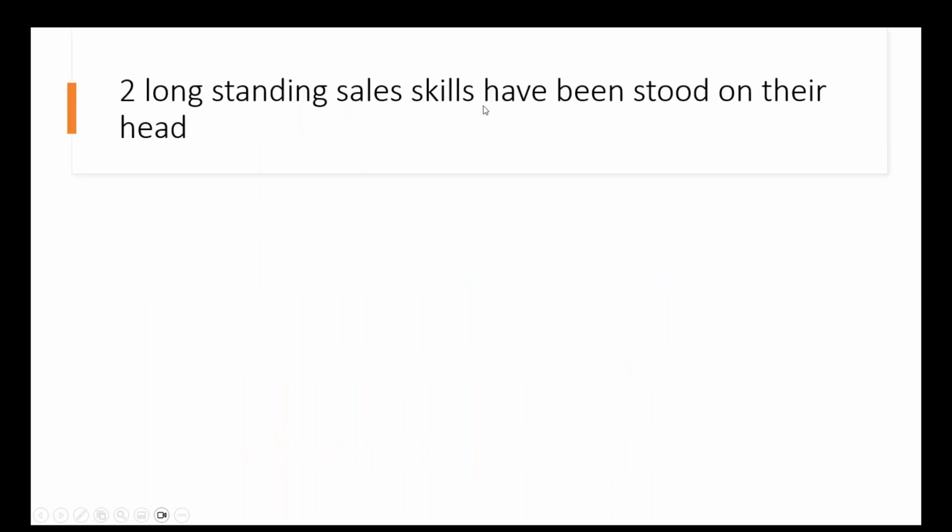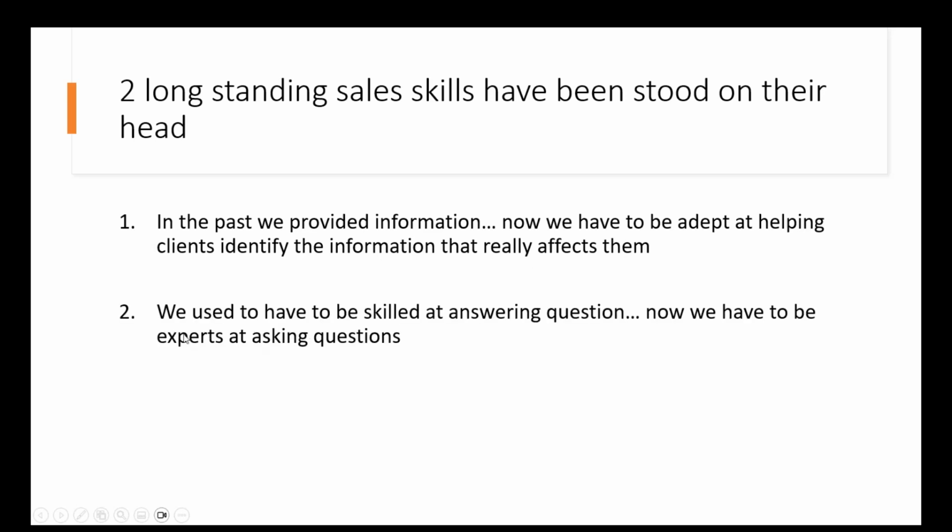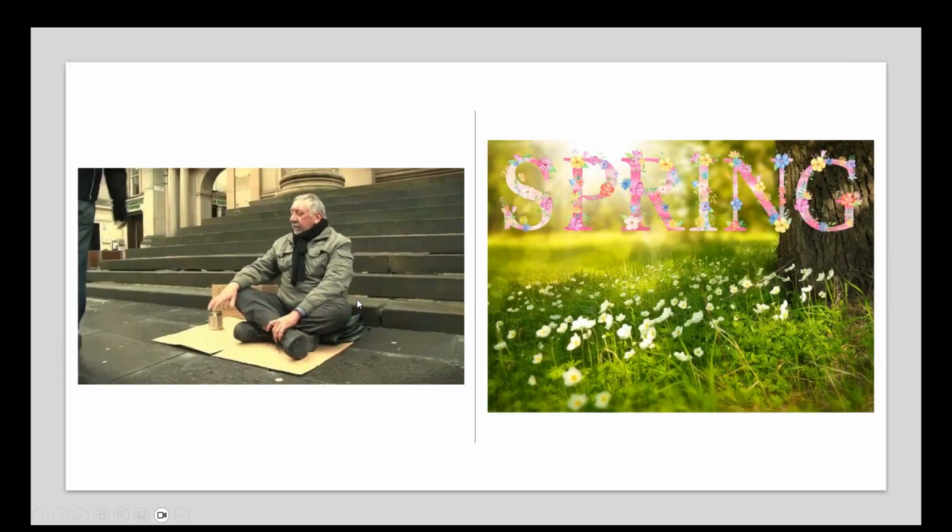So two long-standing sales skills have been stood on their head. One is, in the past, we provided information. We have to be adept at helping clients identify the information that really affects them. So not giving them information, but instead helping the client identify the information for themselves. And we used to have to be skilled in answering questions, but now we have to be skilled at asking questions.